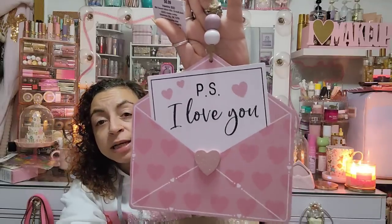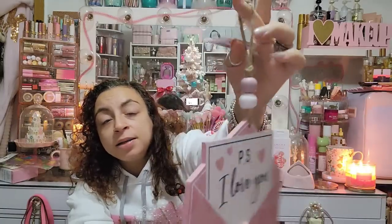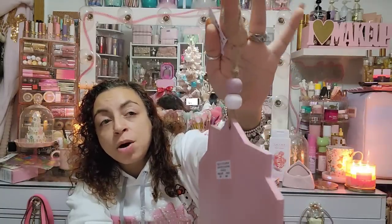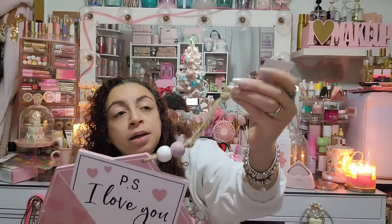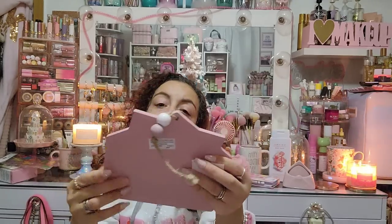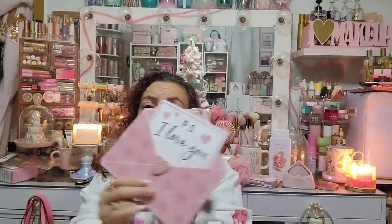This says PS I love you. It's like a little wooden sign, another little envelope. I love the little pink and white balls, and it has this natural burlap string. I'm probably gonna hang this above my coffee bar somewhere. This was $6.99. I thought this was really, really cute. I love anything that has hearts on it. I'm obsessed with hearts.